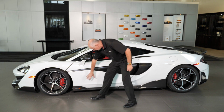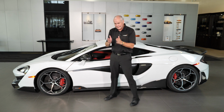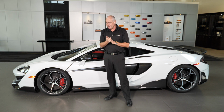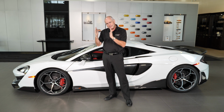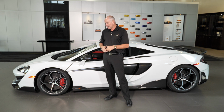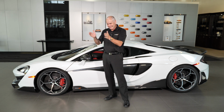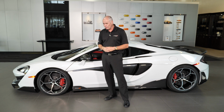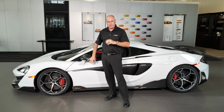These side skirts are a huge difference from the 570 again, catching air and keeping that air close to the vehicle for ultra-high speed stability. In lots of videos you'll hear about the performance stats and so on, but no one ever talks about high-speed stability of these cars. At 150 miles an hour, in Mexico somewhere, you can definitely feel the car sitting like a big fat frog on the road. It's not light, it's not bouncy, and that's a big key to every McLaren.